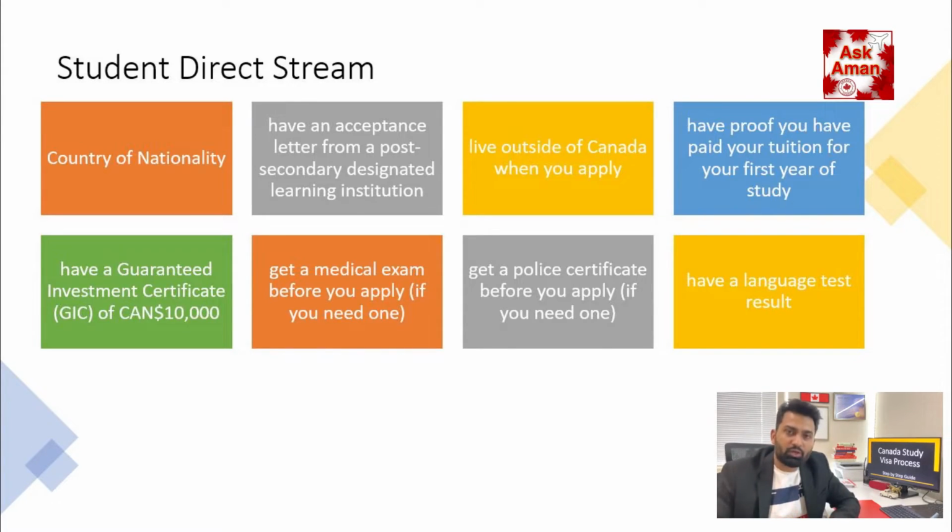So if you do an application and you complete your biometrics within the 20 days, you will either get an acceptance or a rejection letter from IRCC.